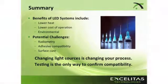So in summary, we have, again, a lot of our medical device customers, a lot of people looking to potentially transition their process to LED. The benefits they can see, things like lower heat in their curing process, lower cost of operation, some of the environmental benefits that LEDs bring to their process are things that can be very beneficial, and they've generated a lot of interest in customers potentially transitioning to LED.